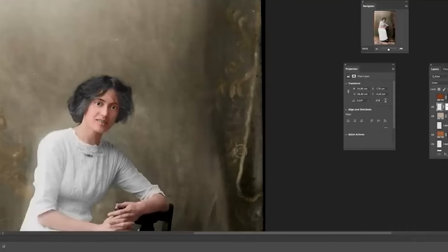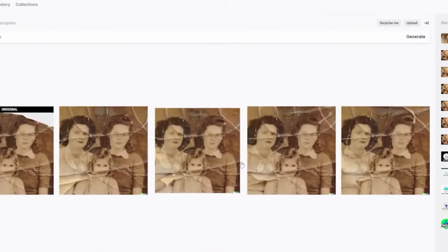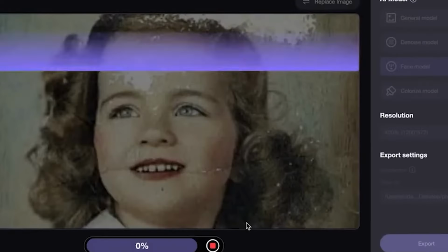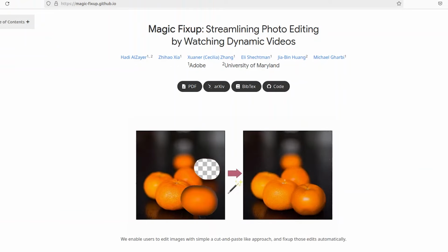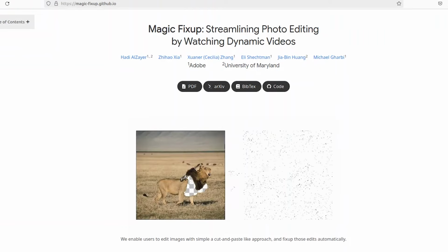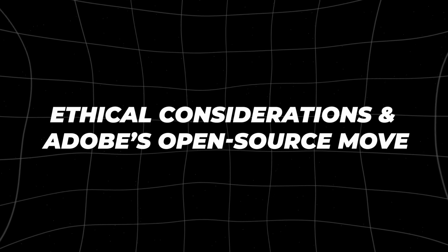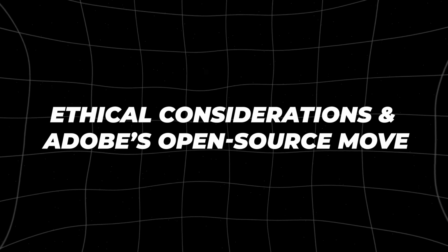Think about it. What if long-lost photos from history could be revived to their original glory, allowing us to see the past with fresh eyes? Or what if forensic teams could enhance low-quality footage to extract crucial details in criminal investigations? The possibilities are endless, and Magic Fixup is poised to be at the forefront of these innovations. Ethical considerations and Adobe's open-source move.